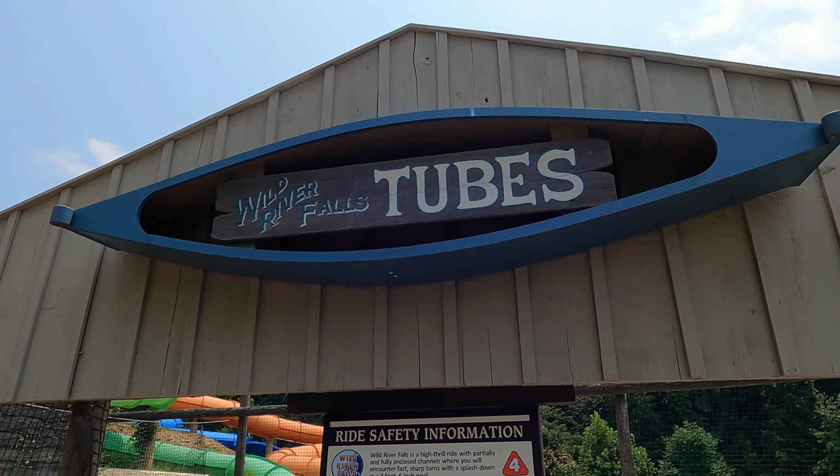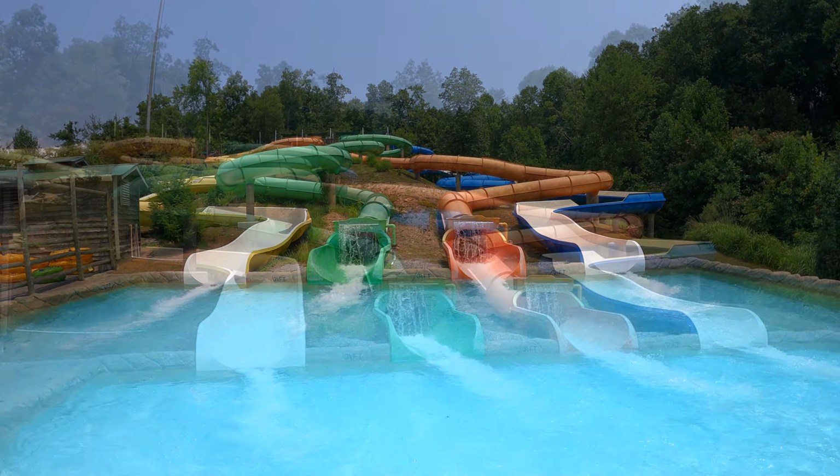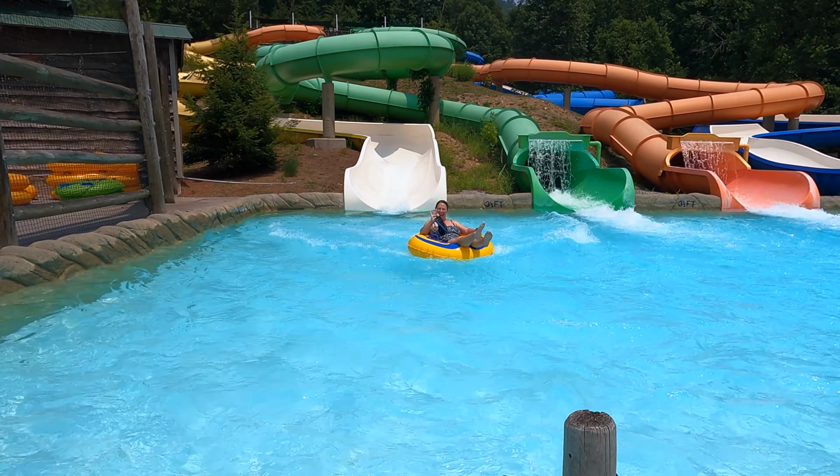Next, we head over to the Wild River Falls. We really like this ride. I like the open aspect of it. I'm not a closed tube rider, so here's my wife Brie heading down, and it's a very enjoyable little ride.